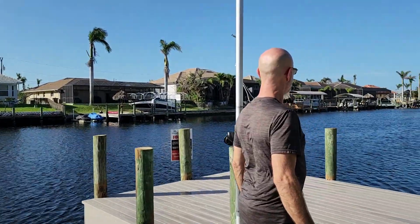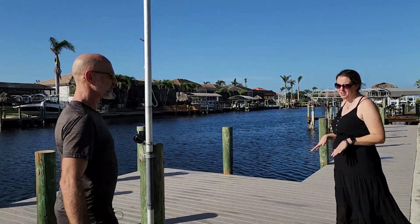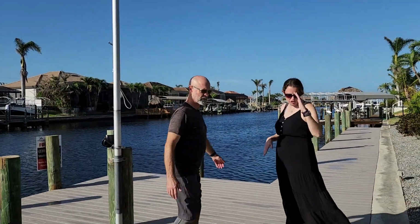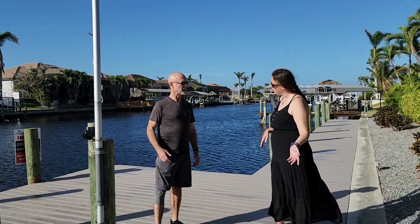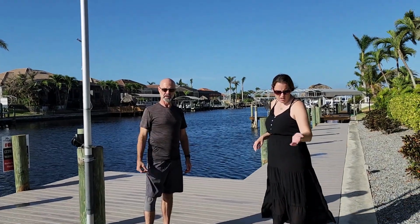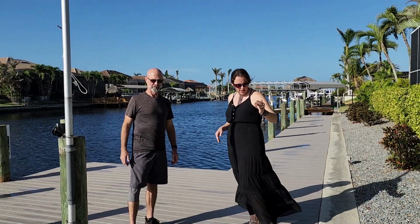Yeah. So we've got different levels of configurations for homes that are on water here, right? We've got where it's nothing, but that's not salt water. With salt water, you're required to have a seawall, or at least specifically in Cape Coral, since that's where we're at right now.